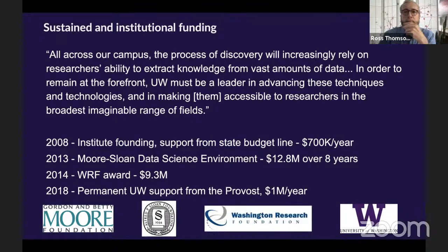And this is what happened with the University of Washington, where we started out with a small amount of institutional funding. We were awarded a Moore Sloan data science environment, which is a collaboration between the Moore Foundation and the Sloan Foundation, and supplemented with funding from the Washington Research Foundation. And once we'd established the impact of data science on campus, then the university themselves provided permanent support. So the cost of actually running our institute is on the order of about $2.3 million a year, half of which comes from institutional funding, half of it comes from grants. And the majority of the funding goes to people.